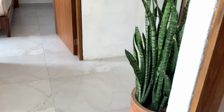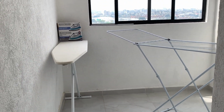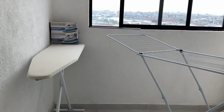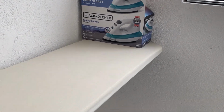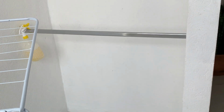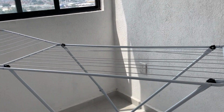All right, so moving along into the next room, this room is pretty much like a utility room, to be honest. I know there's a laundry room that I showed you, but this room is where you would come to iron if you need to. You have the ironing board here, has another window. This room here is very empty, but obviously it's where you can hang clothing. Like I said, laundry, pretty much like a second utility room.